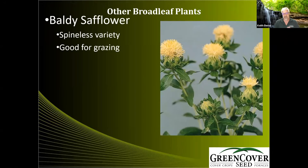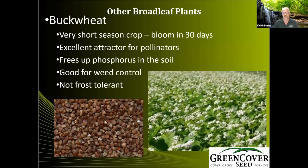Most safflower is kind of a thistle type, but we have this baldy safflower, which is spineless, more of a smooth leaf like a sunflower. And so it's definitely what you want to use if you want to put safflower in a grazing mix.